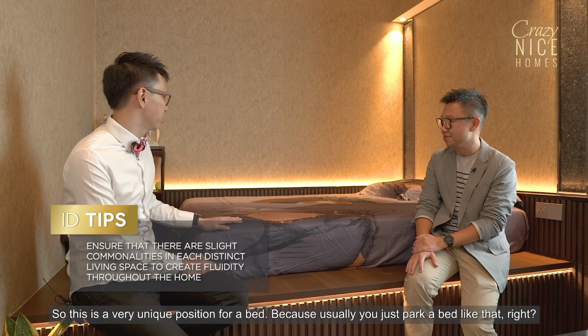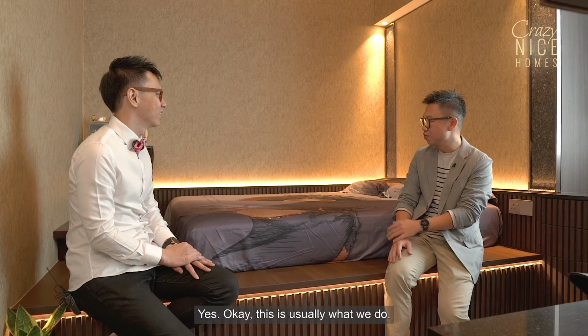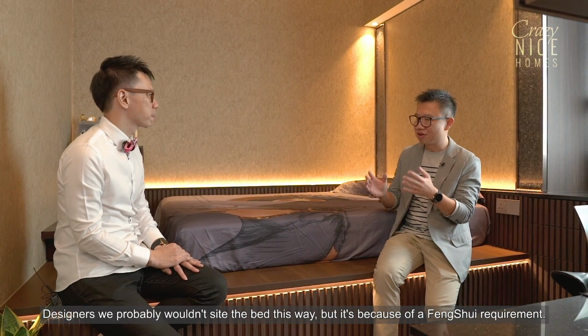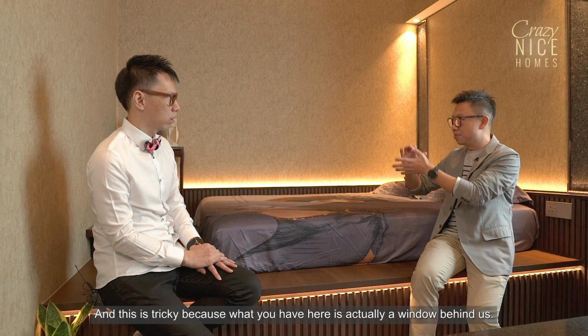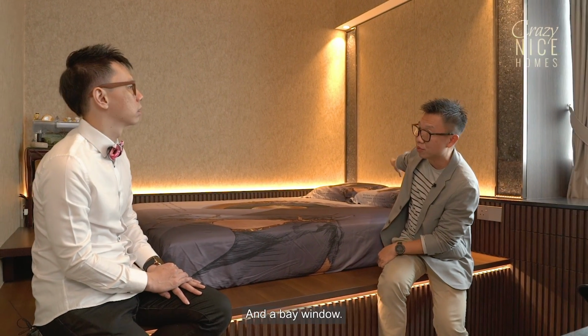So this is a very unique position for a bed, because usually you just park a bed like that, right? Yes. Yeah, usually this is what we do. As designers, we probably wouldn't site the bed this way, but it's because of a feng shui requirement. The owner requested us to site the bed facing this way. Okay. And this is tricky because what you have here is actually a window behind us. Okay, and a bay window.